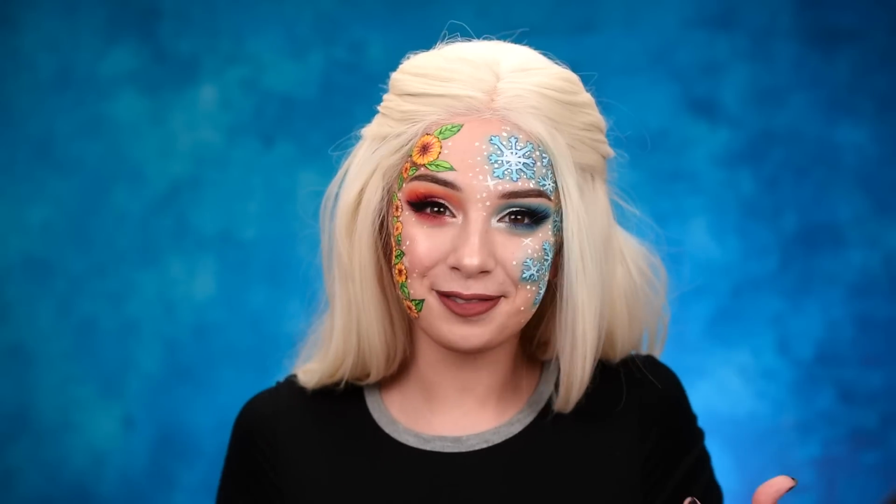I knew that I won't be the best at drawing all of this stuff on my face. I know that it could be way better. I know that with practice I could make it look even better, but this is my first time creating it and I'm so happy with how it came out. I'm so proud of myself. I guess you could definitely tell how excited I was for today's look just from my energy.